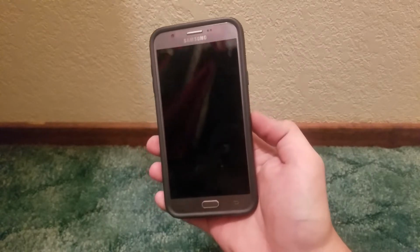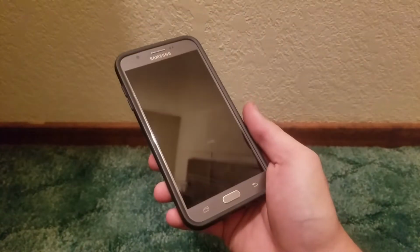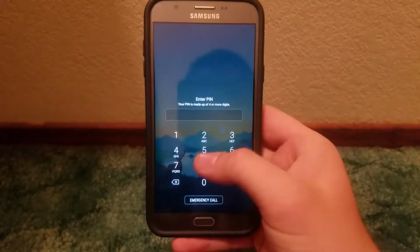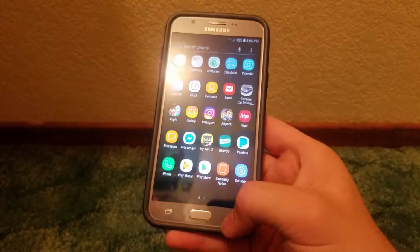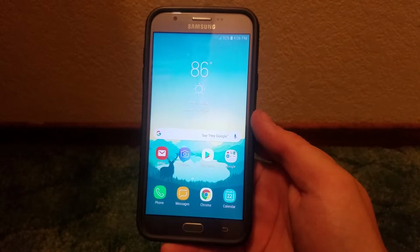So the first device update is about the Samsung Galaxy J7V. Long story short, same condition, nothing has broken, nothing has failed on it, same exact phone. Been using it on and off for the past couple of days and whatnot, so yeah, nothing to say about it. It's just the same condition and the same phone. That's all that I really have to say about it.